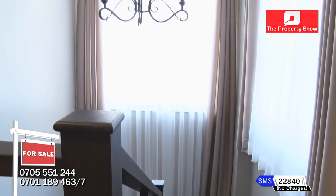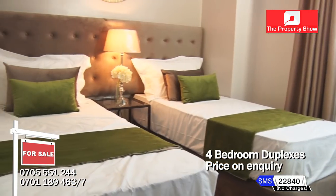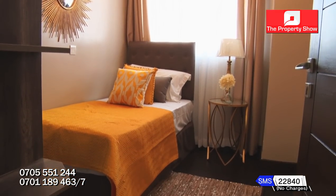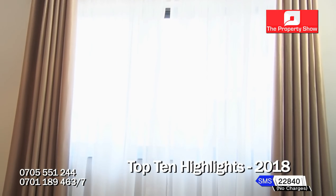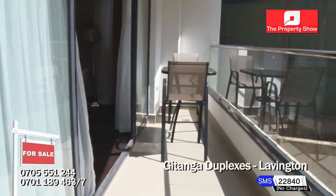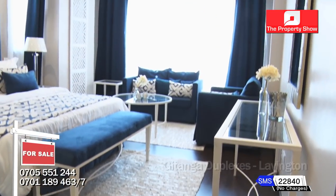Upper level, spacious master ensuite bedroom with walk-in closet, two bedrooms ensuite, TV or family room which can be turned into a fifth bedroom. Salient features include two car parking spaces per unit, low maintenance fully glazed UPVC windows, balconies with panoramic views, cobble paved driveways, guardhouse, underground and overhead water tanks.